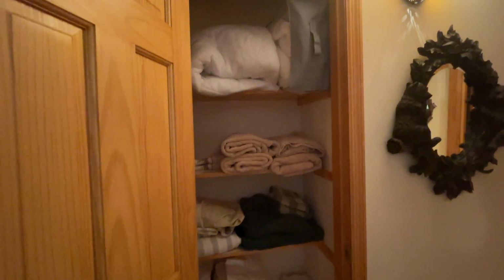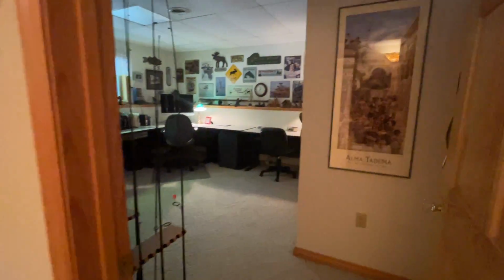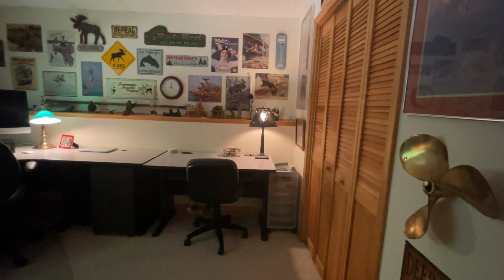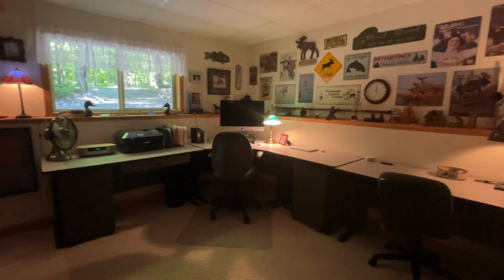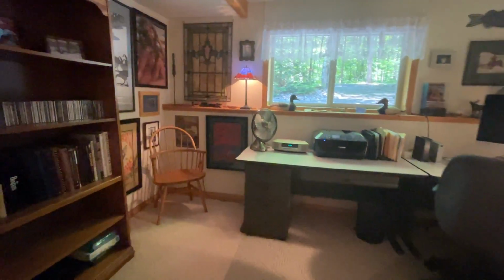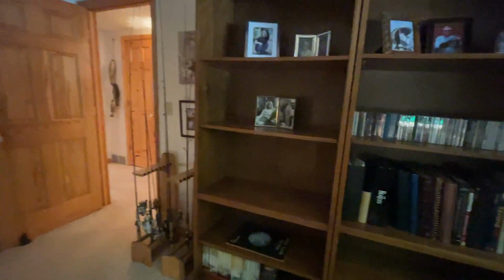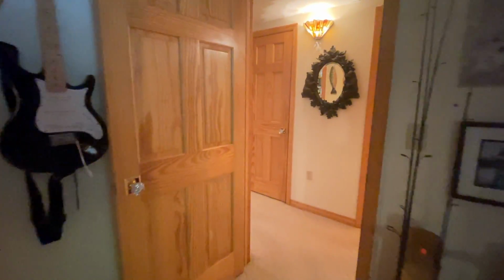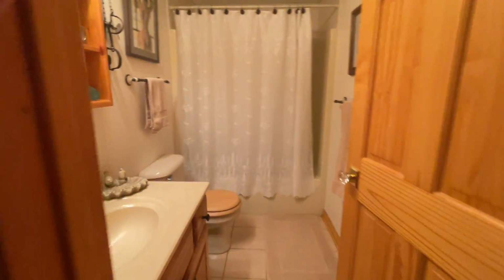To our left, a linen closet. To our right, this bedroom is currently being used as office space, very spacious. Single closet. Not quite as deep as the last one, but deeper than the upstairs closets. Across the hallway, second bathroom with a full shower.